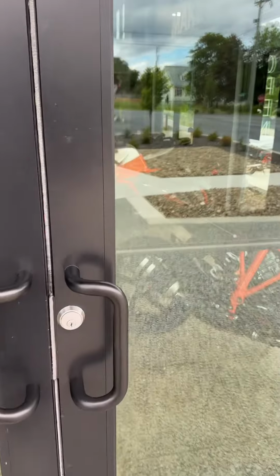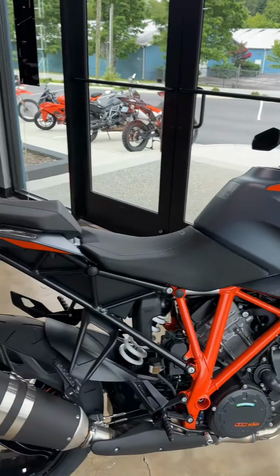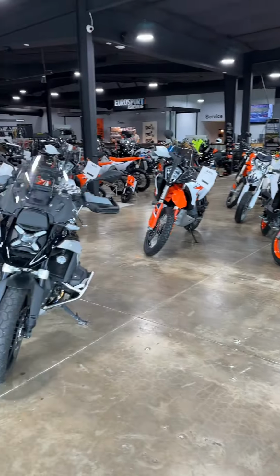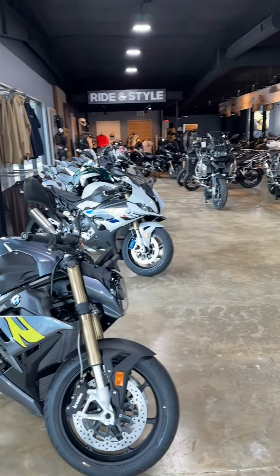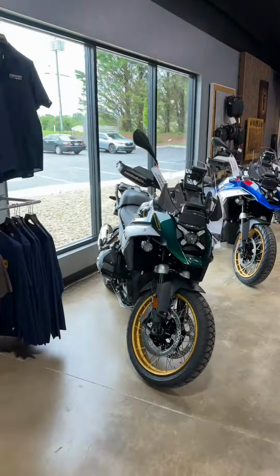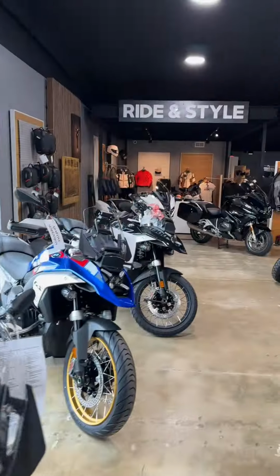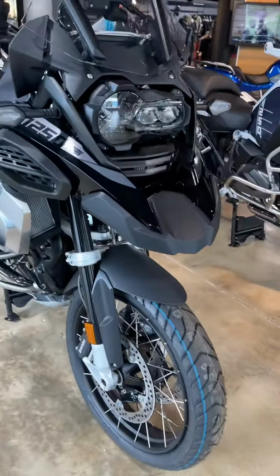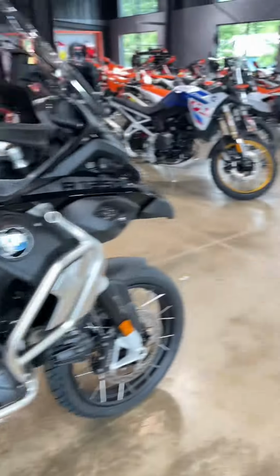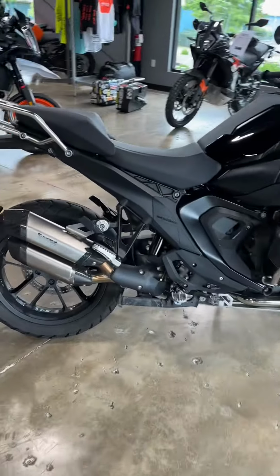So what I love about this place is the amount of stock they've got. They've got plenty of Katos and they've got BMWs, they've got it all here. It's a brilliant place. It's called Eurosports in Asheville. You can get all the gear, all the latest gear. They got everything. They've even got my bike here, which is good to see. They've also got the brand new GS 1300 sitting here, ready to go.